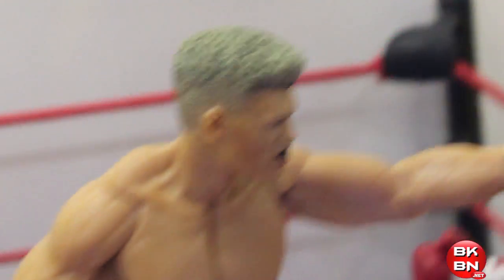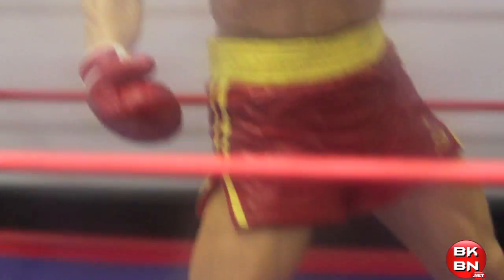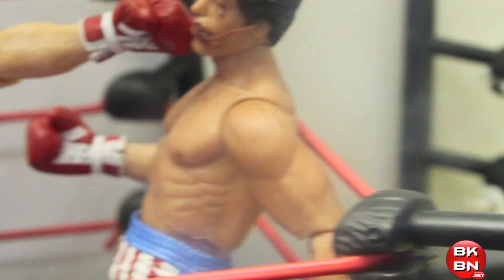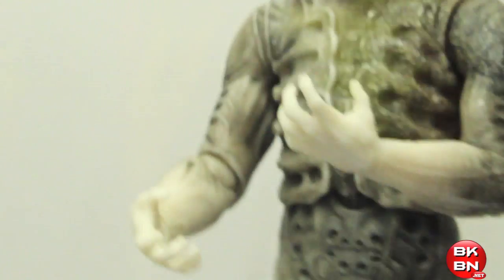Like here we got Drago, looking very cool. I really like it a lot. I really wish NECA sold those rings like they use in this display. I don't know if this ring will ever be displayed. It kind of looks like a WWE display.